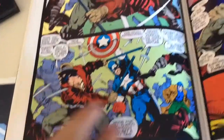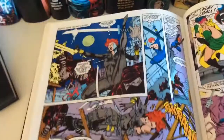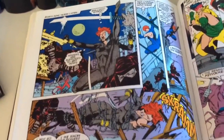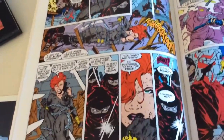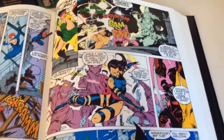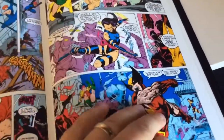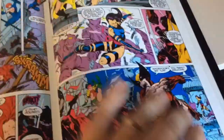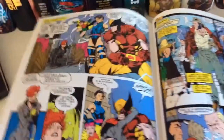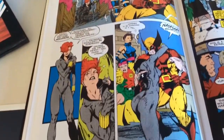Okay, so this issue has always been a favorite. It was one of the early issues that I read, and it's one of those stories that just sticks with you. You've got Captain America in this, so there's a bit of Wolverine's past. You've got a bit of Black Widow in there. And then you've got Psylocke and Wolverine in Madripoor. This is just after Betsy had turned into Japanese Psylocke, so to speak. I really enjoyed these couple of issues. They were a lot of fun.